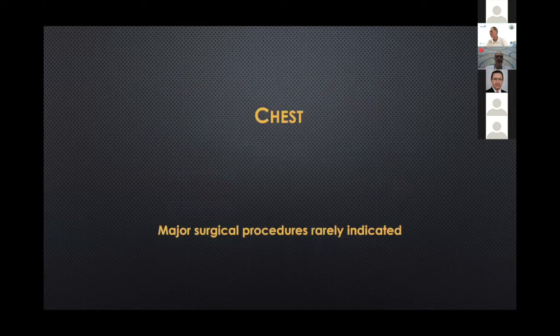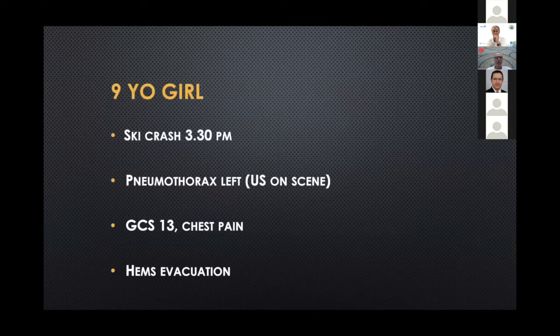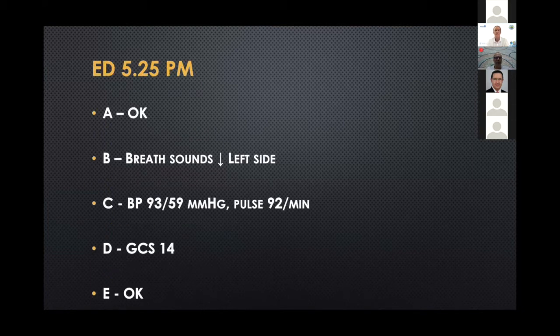When it comes to chest, it's actually easy because major surgical procedures are rarely indicated. 85 to 95% of children that need some kind of intervention are sufficiently treated by a chest tube. I'll show you a case. This is a sheet crash late in the afternoon. She was complaining of severe chest pain and reduced GCS, and the HEMS was activated, and they did an ultrasound on scene and diagnosed a left pneumothorax. She came to the hospital 2 hours after the injury. A was okay, decreased breath sounds on the left side, blood pressure of 93/59, and a pulse rate of 92.